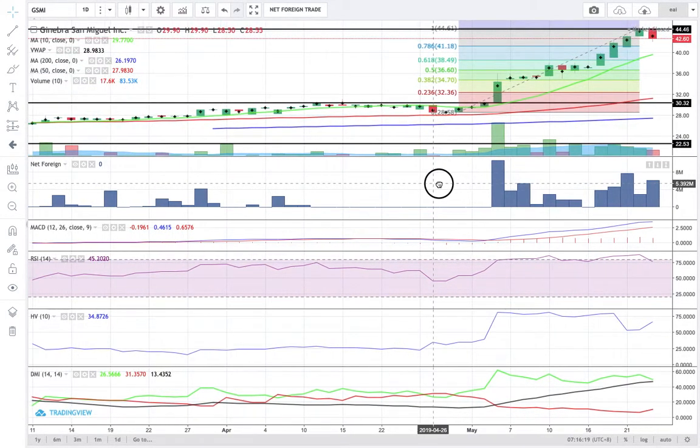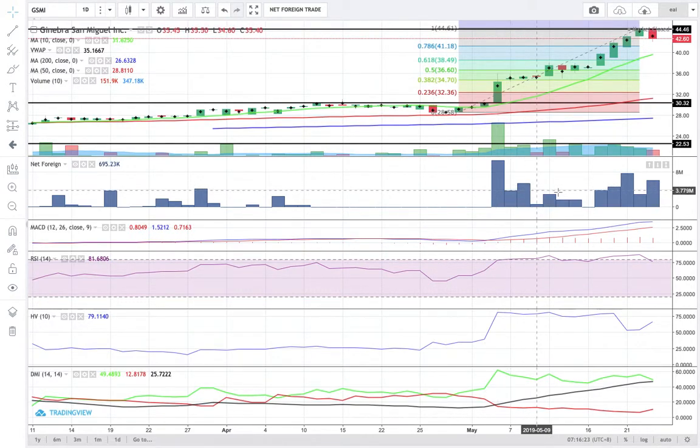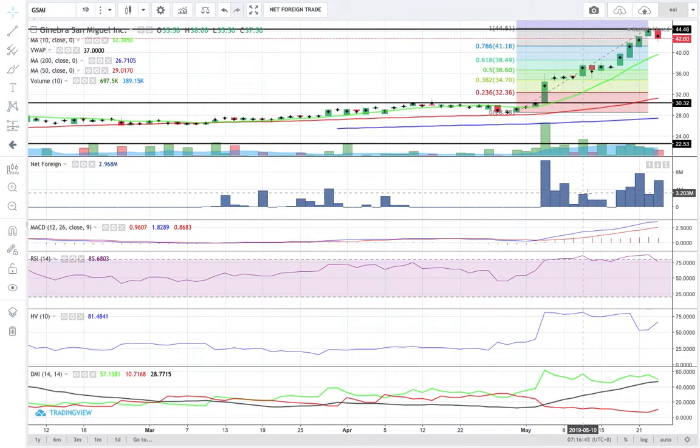Take a look at this. It's very interesting to me. Foreign investors have become so active registering net foreign buying days on GSMI since when? Since May 6. Today they bought about 6.2. I know it's not as significant, as huge as their participation on index companies, but their presence on GSMI for the past few weeks has become very noticeable.